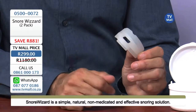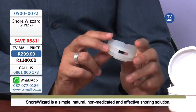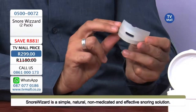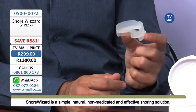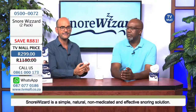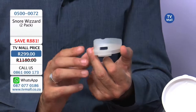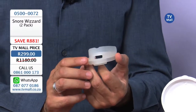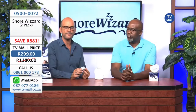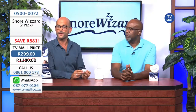This is a soft feel plastic that is shaped to the shape of your mouth. One size fits all, and I put it in earlier. One thing I want to tell the viewers at home is that it had no impact on my breathing. I could feel the hole let the air in and out very easily. It did feel like there was something in my mouth, and my mouth closed very easily, but it didn't impede my breathing. So worry not, it is not going to hamper breathing. It is going to help you sleep better, snore less and sleep more with the Snore Wizard.